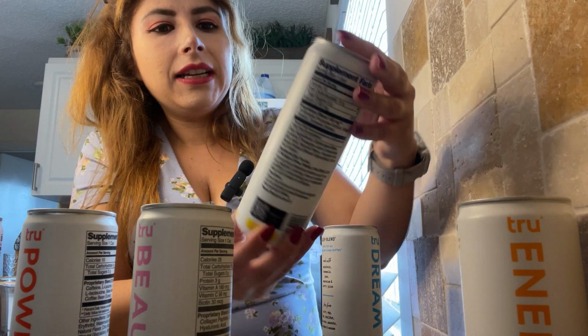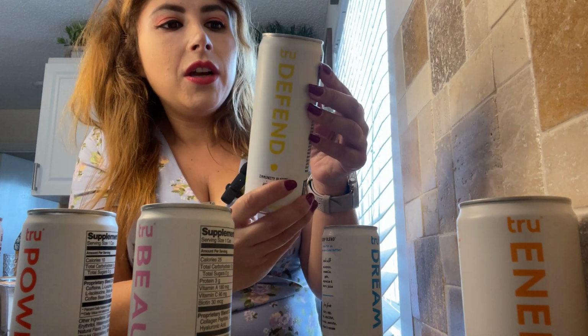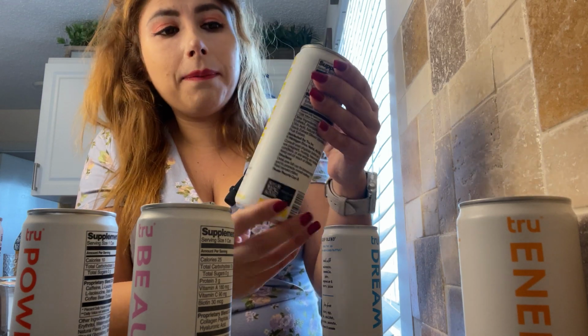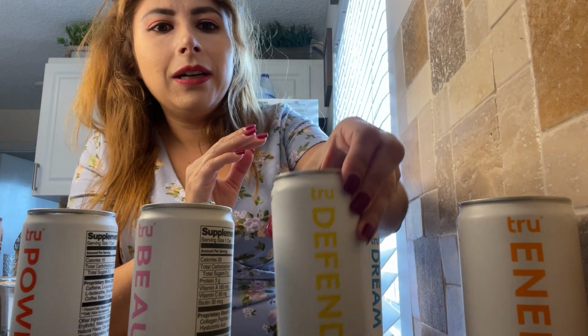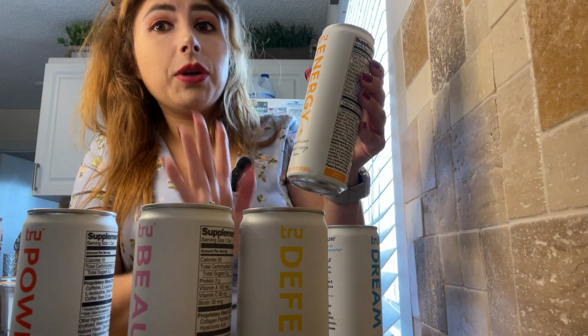This one here is the Immunity, and is flavored with pineapple juice, which is great. It has echinacea, vitamin C, ginger, turmeric, the pineapple juice, which is awesome if you want to put up your defenses.